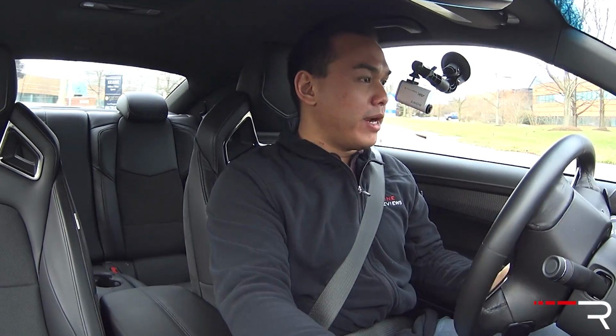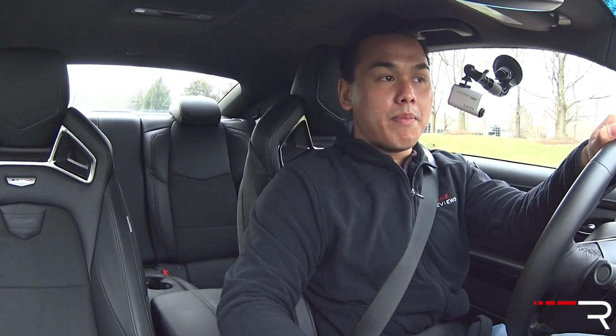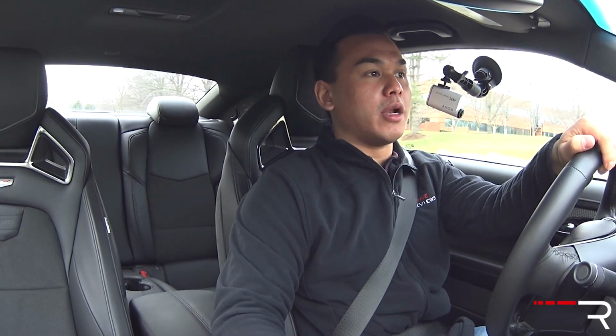I haven't really had a chance to compare its competitors, but that's not bad MPG. It's pretty much what you'd expect. This car kind of begs you to drive it aggressively, so you're not buying it for fuel economy, of course.